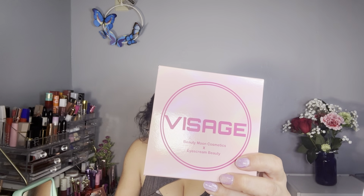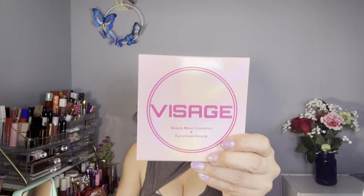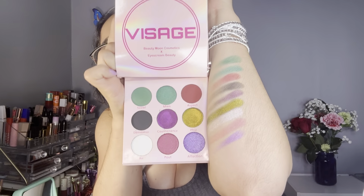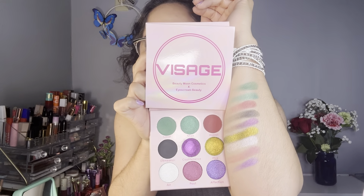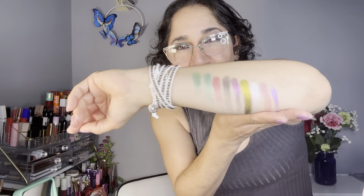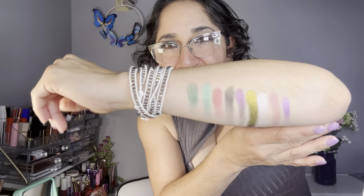First item is this one in here, the Beauty Moon Cosmetic and EYESCREAM Beauty Visage Palette. $30 in value. And let's see. It has a mirror and beautiful shades. Oh my god, let me swatch this for you guys. You guys have to see this pigmentation. Look at this. Guys, I don't have words to describe these pigmentations. These colors are beautiful, simply beautiful. Wow. I had never heard of this brand, but I'm super excited about the first item.